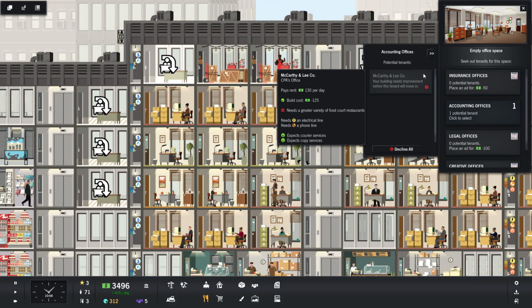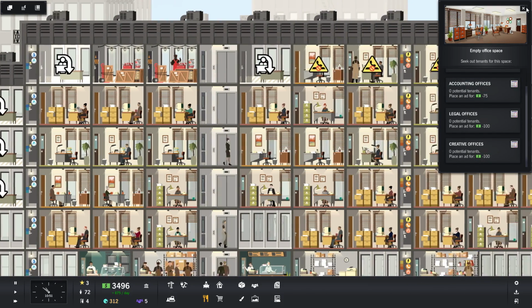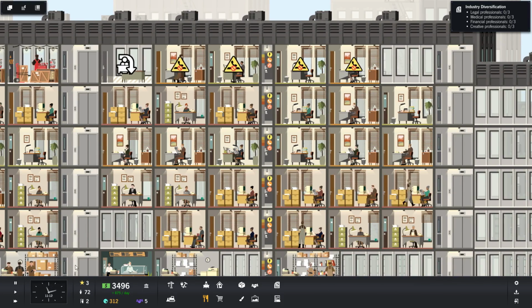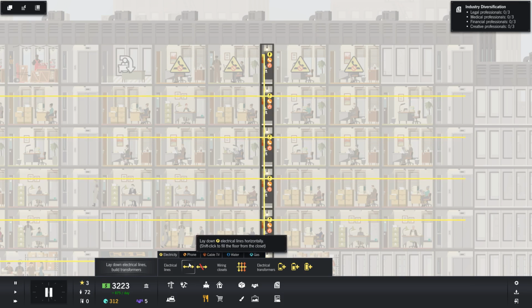So I've gone ahead and did quite a bit of building there. I can't take you yet until we get better eating facilities, which is totally understandable. Now let me pause before you guys move out. The problem is people can move in one day and then move out on the same day if you don't deal with their needs. So it's something which is a little bit silly, to be honest. I feel it's a little bit too sharp.